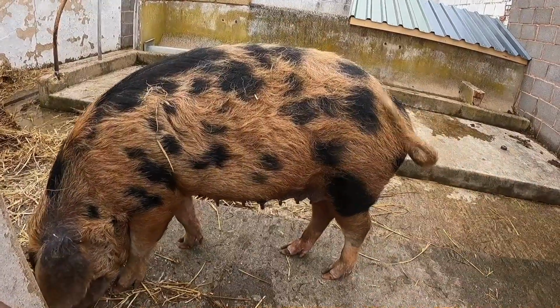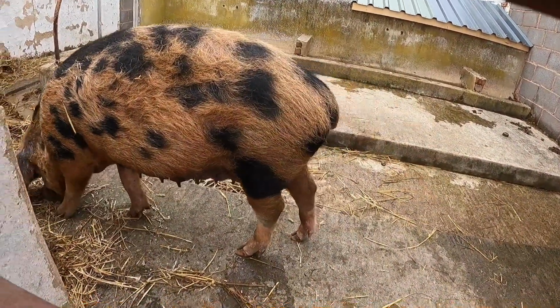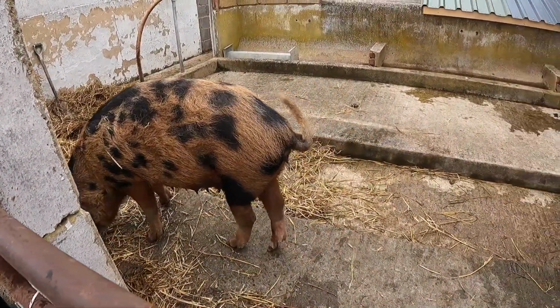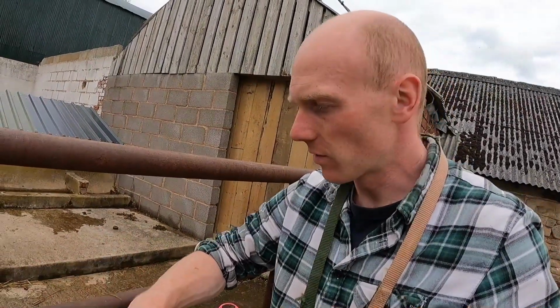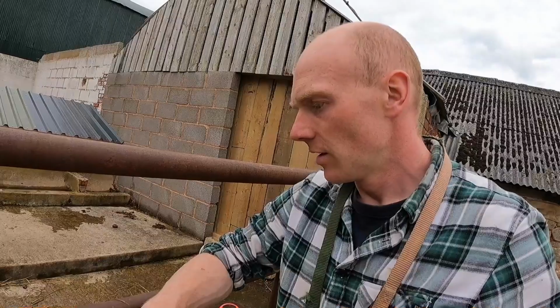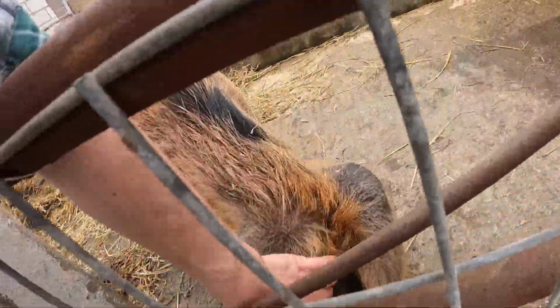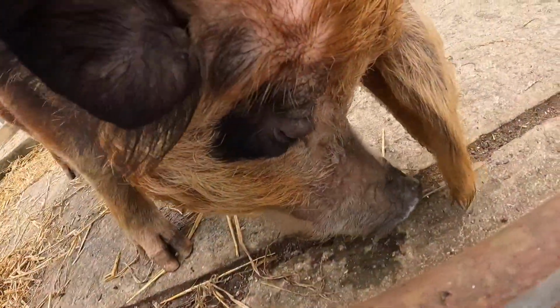Already she's putting on weight, I think. She was quite thin when we got her. I mean, that was less than a week ago, but I'm pretty sure she's just filling out a bit, which is good, because if she is pregnant, then she needs to be back in condition by then. I think she could be. You're gonna show us your eyes, girl? She's got the biggest ears in the world. Hello.